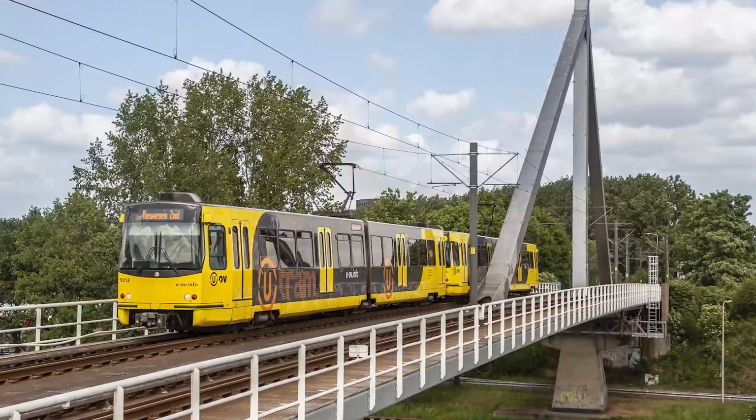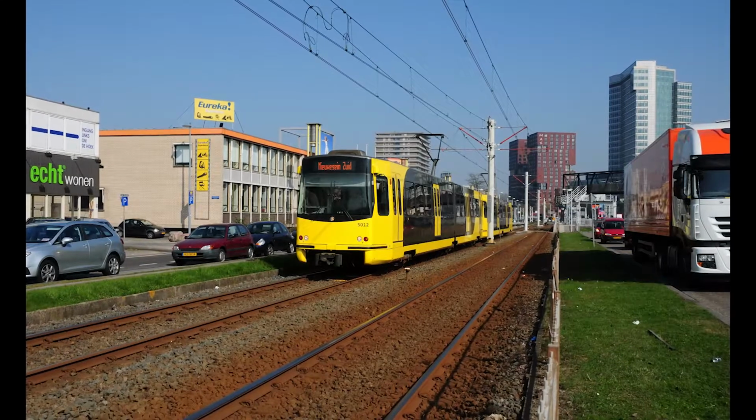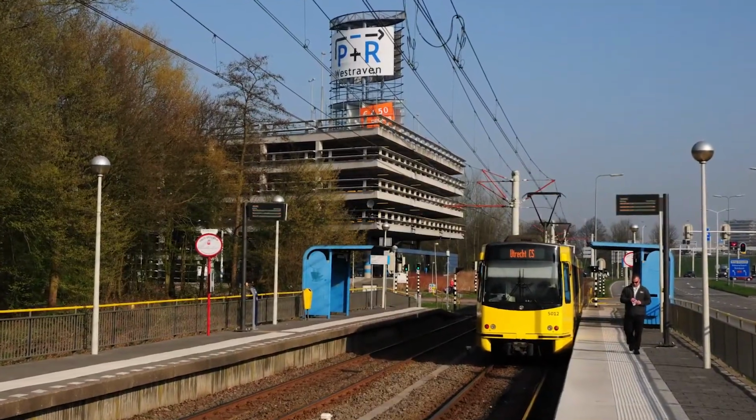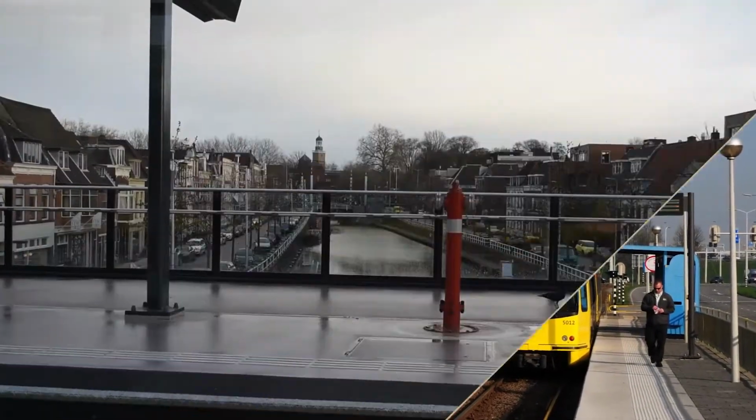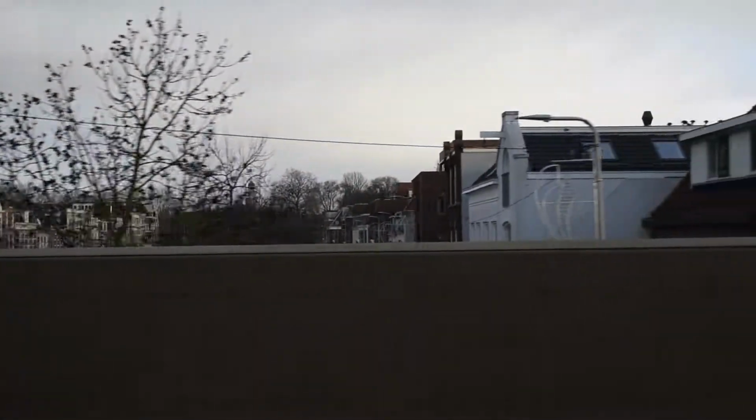This line looks a lot like a typical German Stadtbahn, with the vehicles running in the median and no street running, but also no grade separation throughout the entire line. Let's take a look at a map and see how the new tram line fits into the city and connects to the other trams and the national rail system.